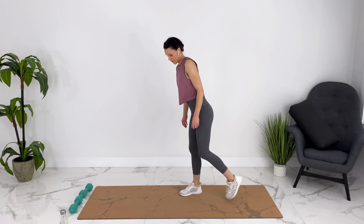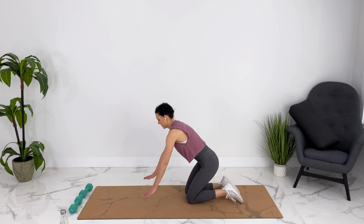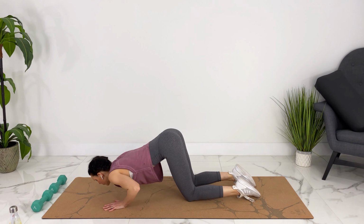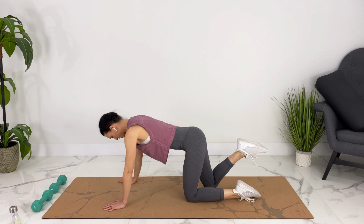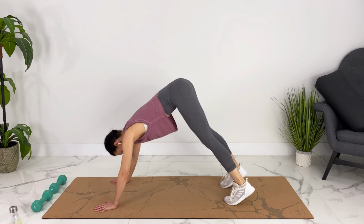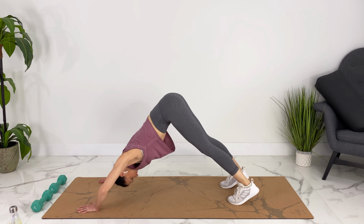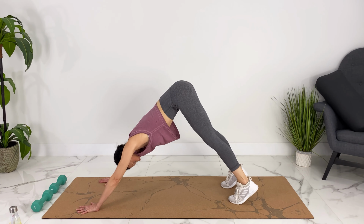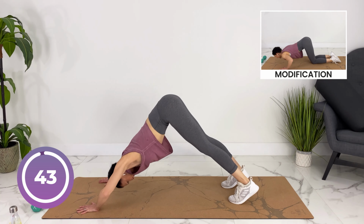We can come to all fours. So from here, you can either do push-ups on all fours. If you have diastasis recti, you can walk your knees back as safe for you, or we can go up into a downward dog, and then we're gonna do presses in a downward dog position. Setting up, engaging your core. Wherever you are, go.